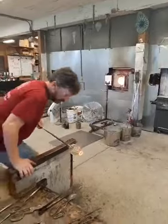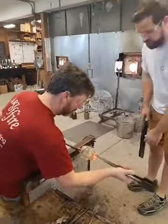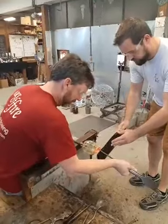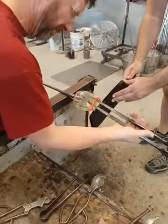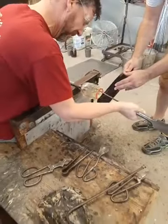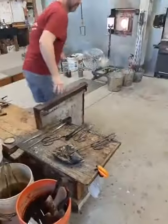So now he's back out, got his jacks in there. Josh goes on with the paddle, that's to keep the lip nice and flat. We open a little more and a little more. All right, looking good.